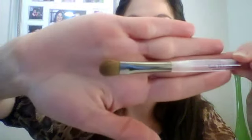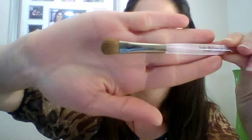This is the medium lay down brush. It's number 40, as you can see there. This can be used for eyeshadow, concealer, I mean coverage. This is a fabulous brush. I cannot live without that brush. And I have two of these.